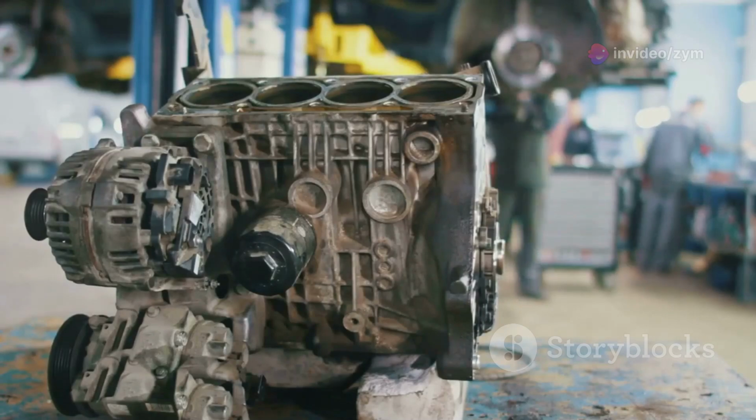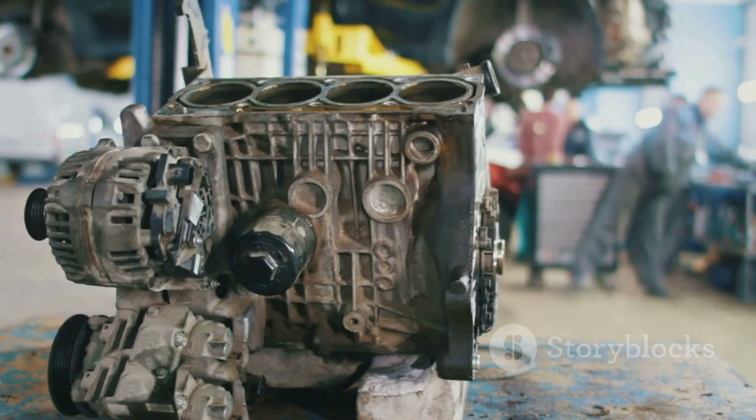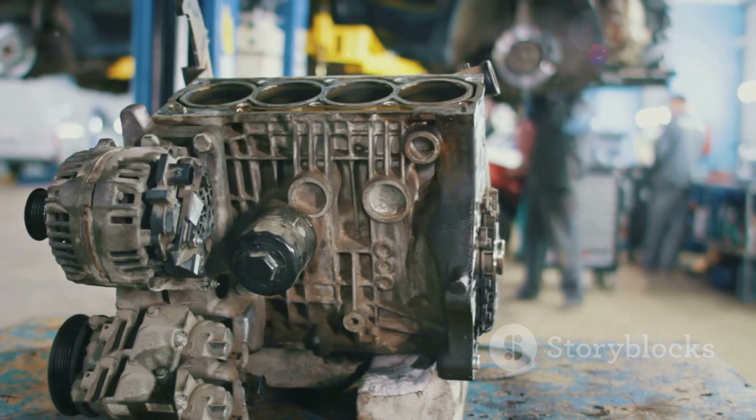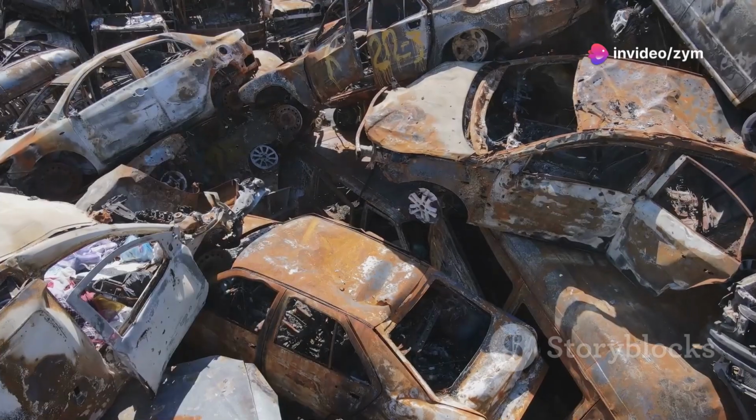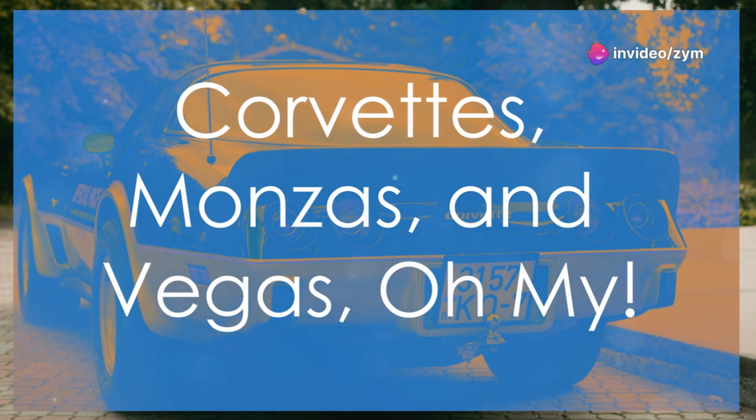The Rotary engine AMC had pinned their hopes on turned out to be a thirsty beast, thirstier than a camel in the Sahara. And with the oil crisis in full swing, AMC was forced to abandon their Rotary dreams and shoehorn a conventional piston engine into the Pacer's engine bay. It was a sad end to a promising idea.